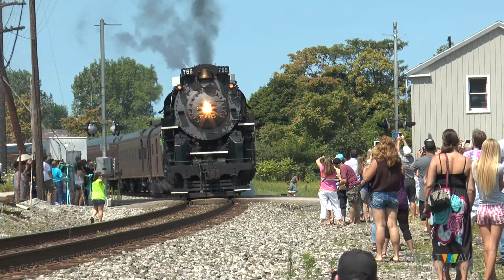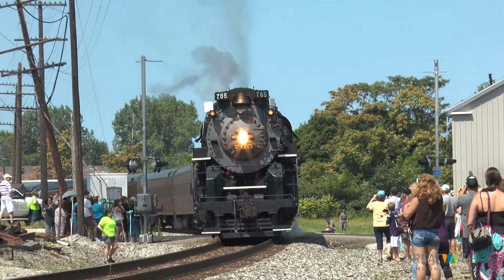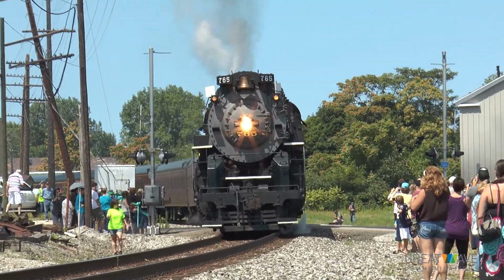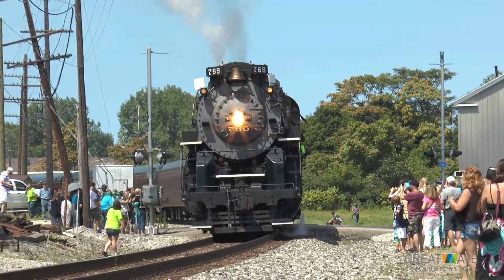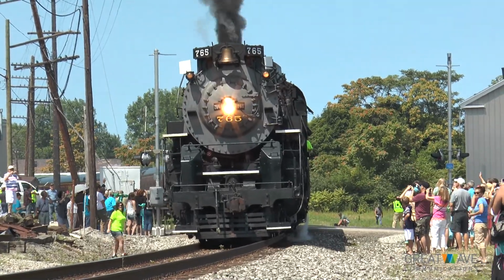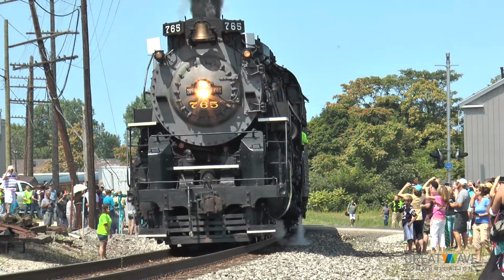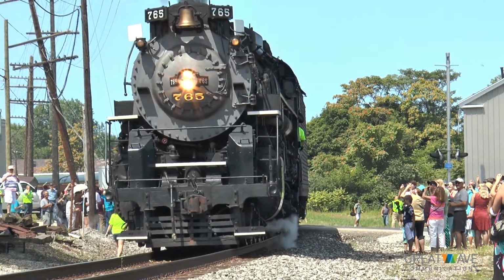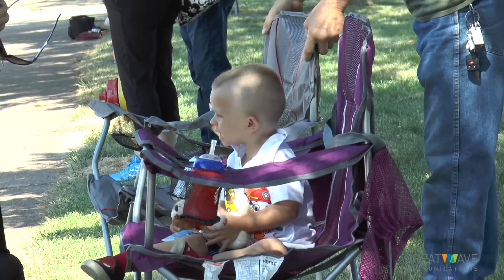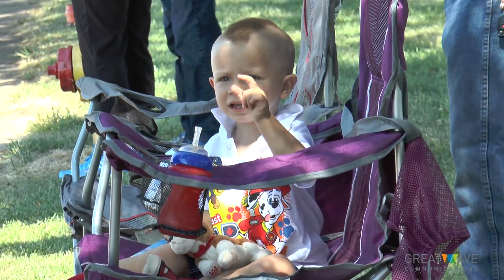Nickel Plate trains coming in to Ashtabula used to be an everyday occurrence. These days, you can measure the visits in decades. But both Saturday and Sunday, July 25th and 26th, a 1944 Nickel Plate train, the 765, blew into town on an excursion from Youngstown to downtown Ashtabula.